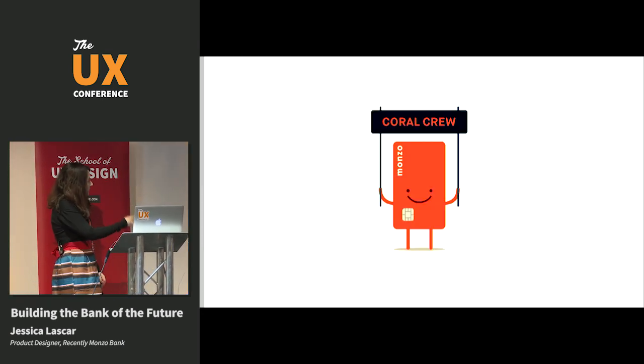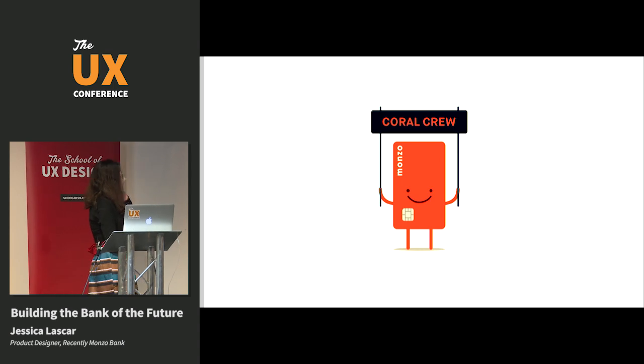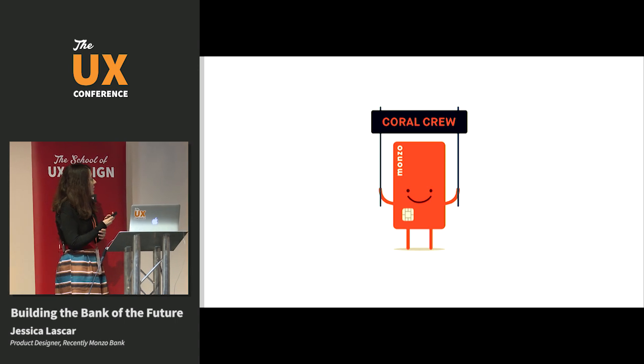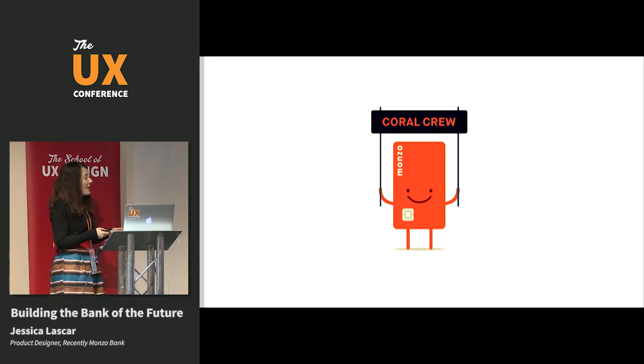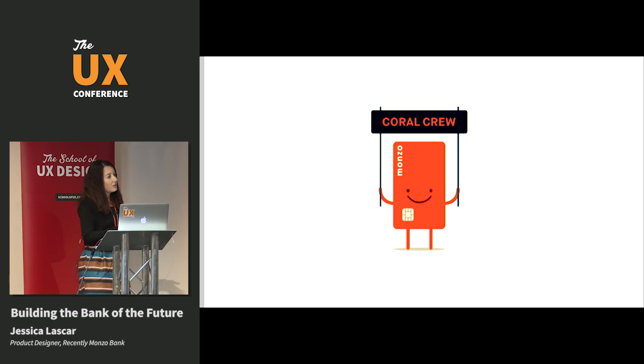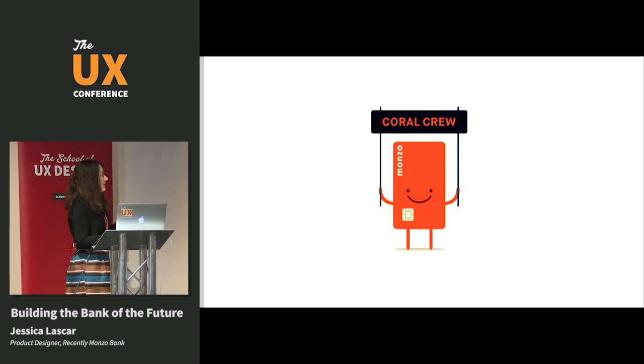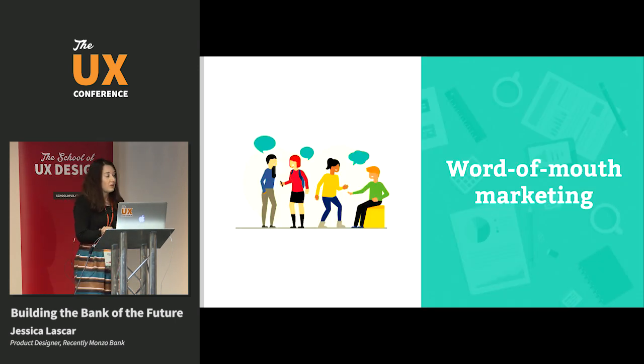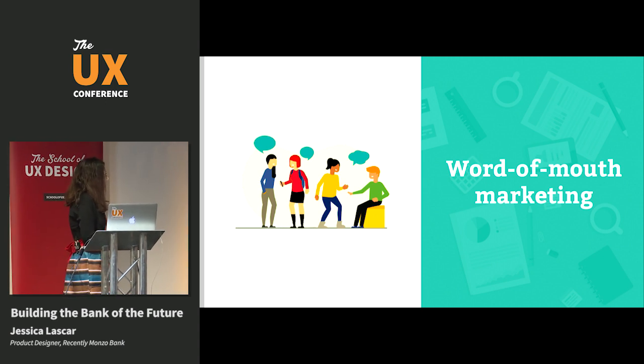By engaging their users, by letting people define the journey and giving them a stake in the company's progress, Monzo was able to build a strong bond with its user base, and this really paid off. In fact, thanks to that, Monzo was able to have word-of-mouth marketing, and this actually accounted for 80% of the user growth at the beginning.